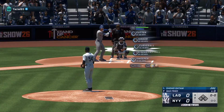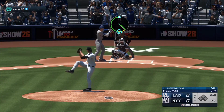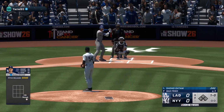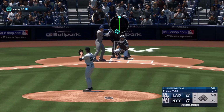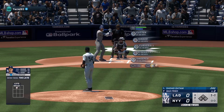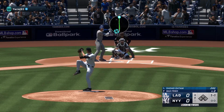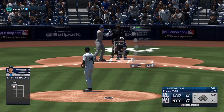Number 17, Shohei Ohtani up to the dish. Ohtani. And with that, we're underway in the Bronx. You can never say enough about Ohtani. In 2023, he became the first player in AL/NL history to hit 40-plus home runs and record more than 10 wins in a season.